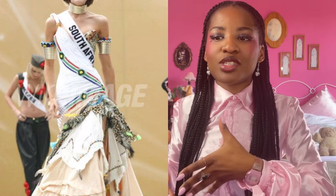I think that's actually very beautiful. I feel like they should have just kept the leopard print to just that one bust cup. I think that would have had a really great effect. I think the South African flag is always ugly.